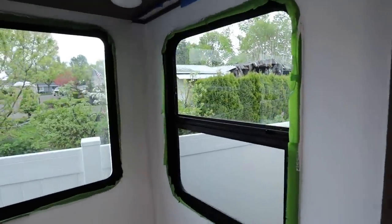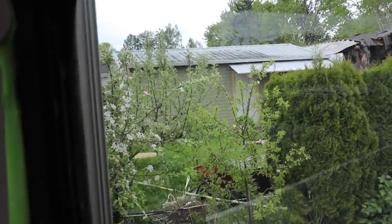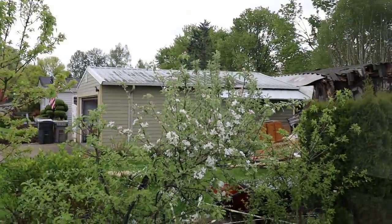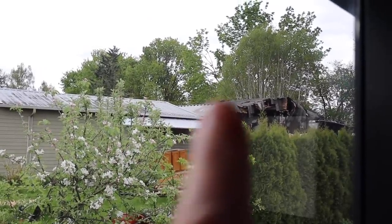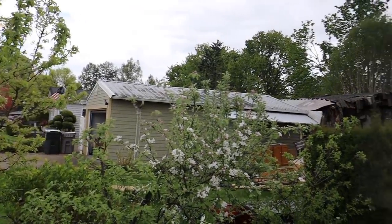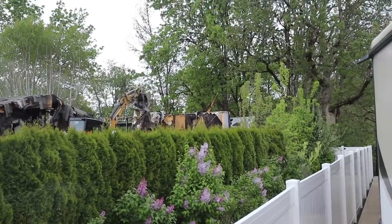Let me show you guys a little update on our neighbor's house. It's almost gone. So the garage was not affected. I don't think they're tearing the garage down. You can see the garage right here. I think they're just doing the living area because it's a detached garage. There's just a little lean-to that connected them, like a little roof. But it's a freestanding garage, so they're just tearing down the house. So crazy. So there's a little update on that.